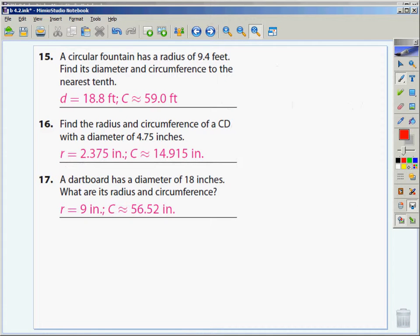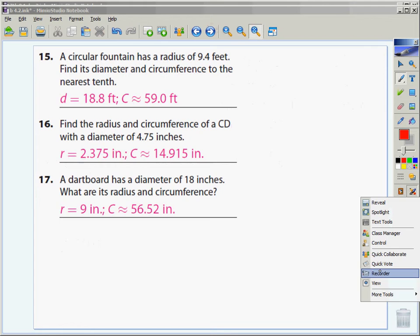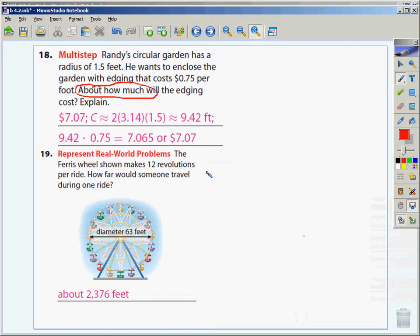There's 15 through 17. In problem 19, it says the Ferris wheel shown makes 12 revolutions per ride. In other words, when you get on it, if you start at the bottom, you're going to make a total of 12 trips around this. From here, all the way around back to here, is the circumference. And circumference is pi d. That's the distance you're going to travel if you're riding in that Ferris wheel in one revolution. But how many revolutions am I going to make?